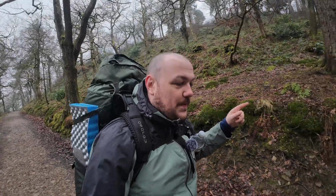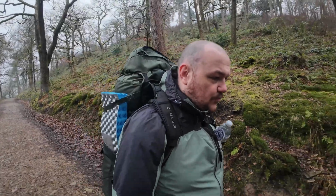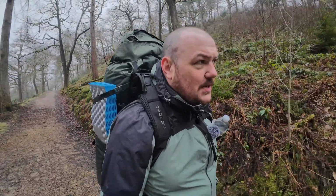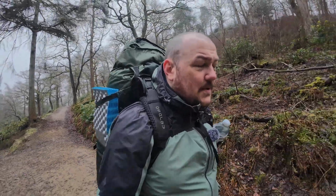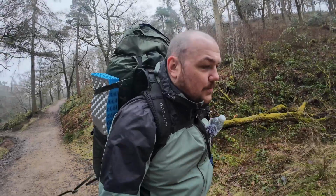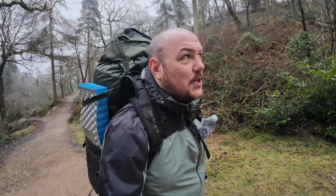But this way you go past an old ruined manor house, country hall, whatever you want to call it. A place called Irwood Hall, which was built in the 1830s by a wealthy Manchester businessman and was then lived in for about 100 years or so. But they had to dismantle it when building the reservoir, which is back where we've just come from. So we'll have a look at the ruins of that and then we'll make our way up to the top of Shining Tor and actually try and camp this time, I reckon.